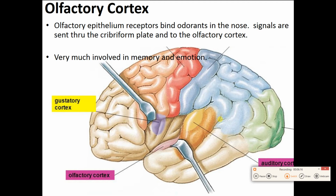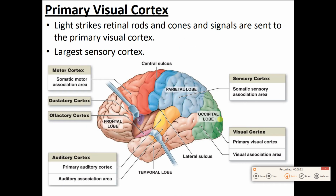Now, surprisingly, these smell stimuli are very much involved in memories and emotions. Kind of interesting. Okay, might be it for the temporal lobe. Let's see. Yes, it is.